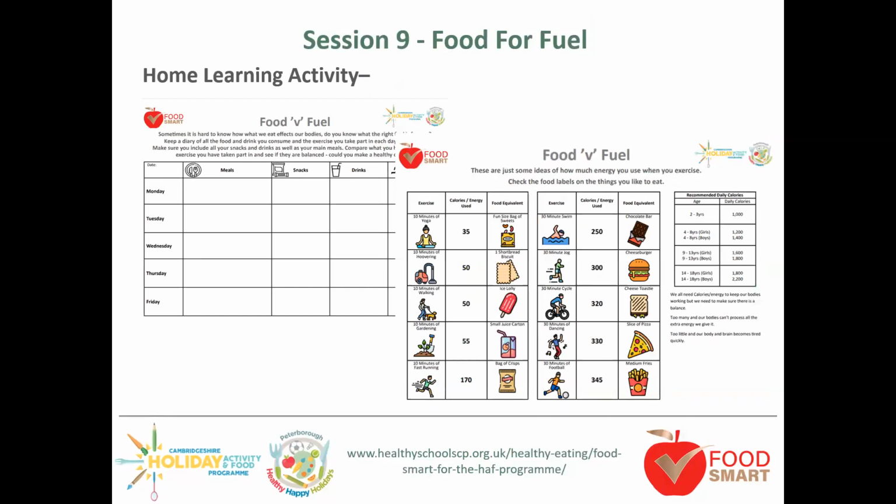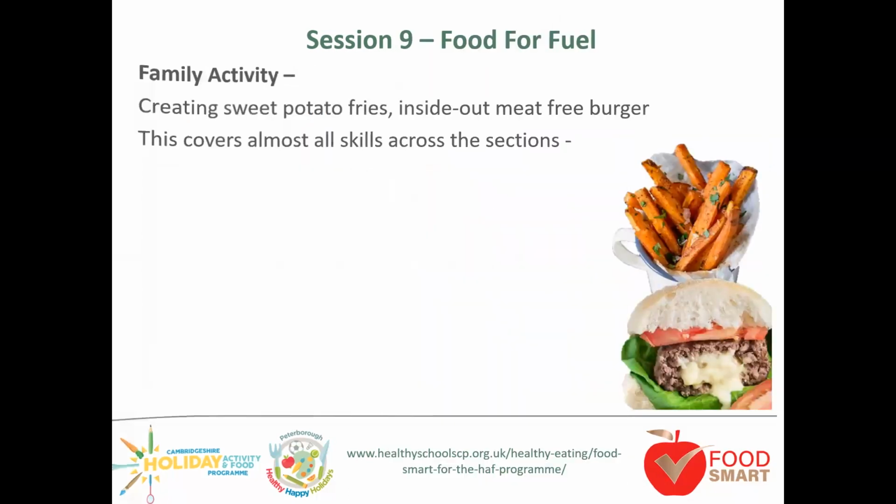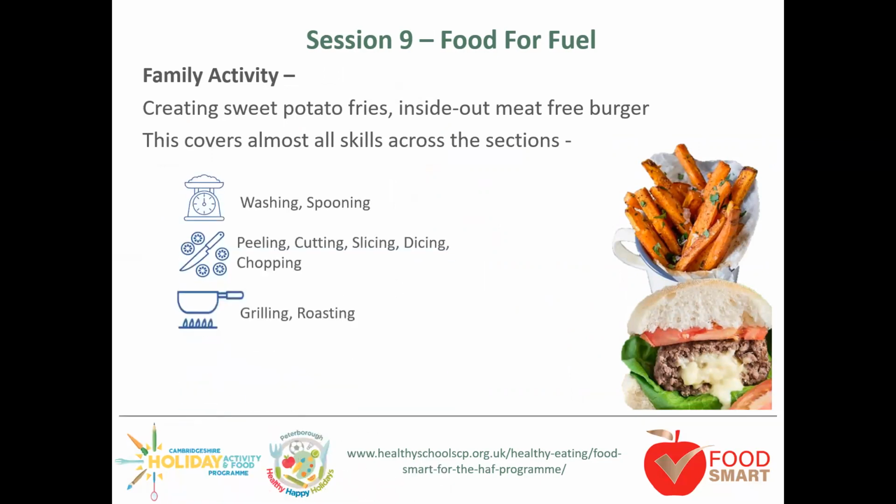The home learning activity expands this a little bit further. So we've got a menu, a table here for them to fill out across a week, detailing what they're eating and also what physical activity they're taking part in. And then we've got some examples of the kinds of foods they might eat and how much physical activity they might need to do to work off that piece of food. So then they can start to make real conscious decisions about, am I doing a lot of exercise today? Do I need that extra energy? Yes or no, as to whether that's something they should eat, or maybe they should go for a healthier option as a snack instead. And our cooking for this is sweet potato fries and inside out meat-free burgers. So something a little bit different in there for your children to take part in.